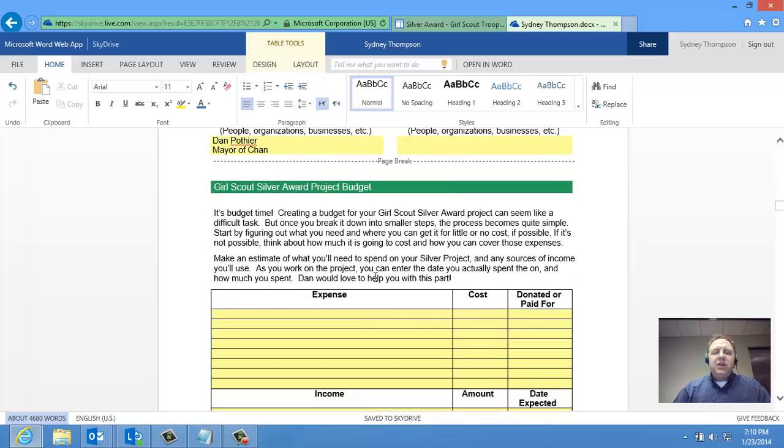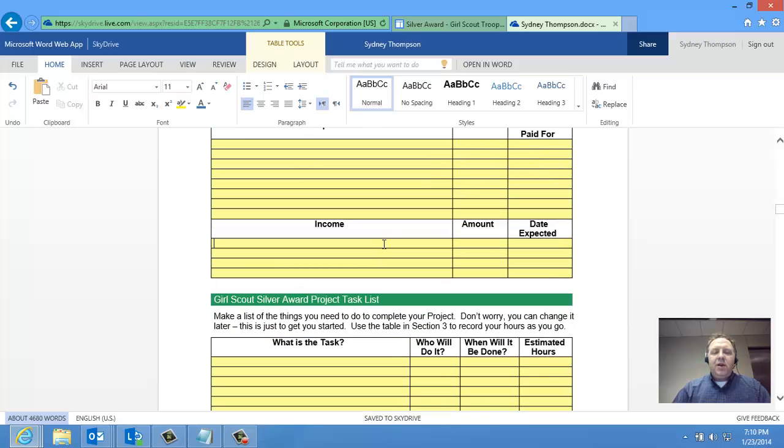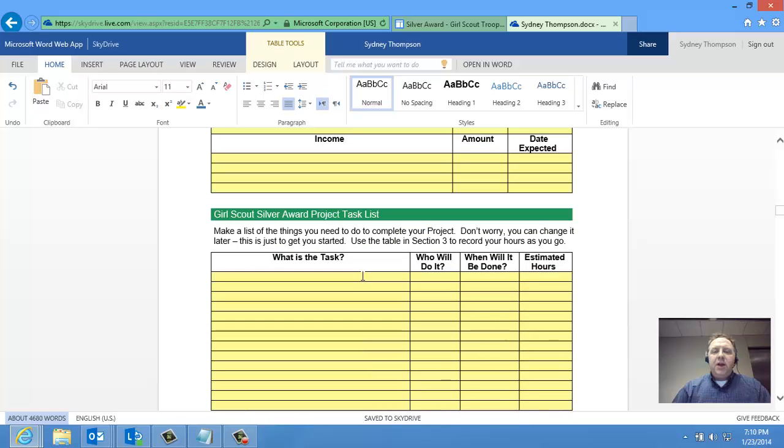And then there's also a section to list what you might spend money on and where your money might come from, and then the things you need to do for your project.